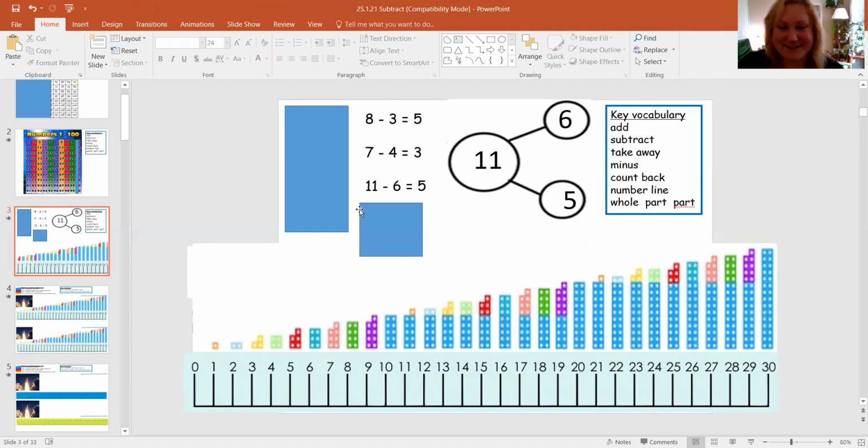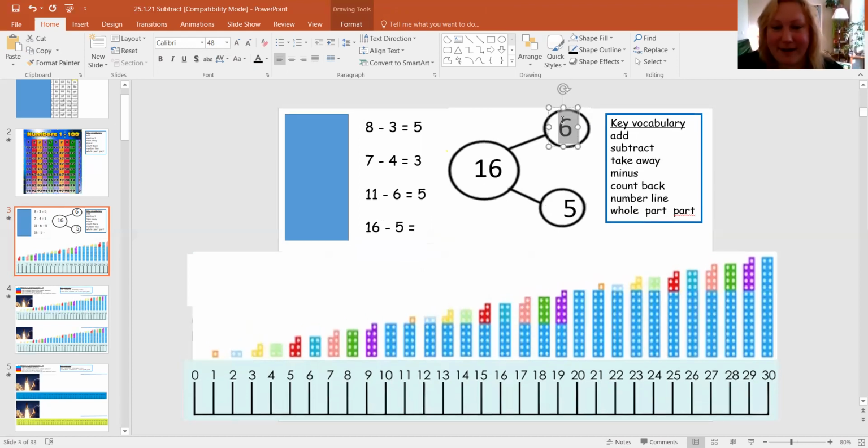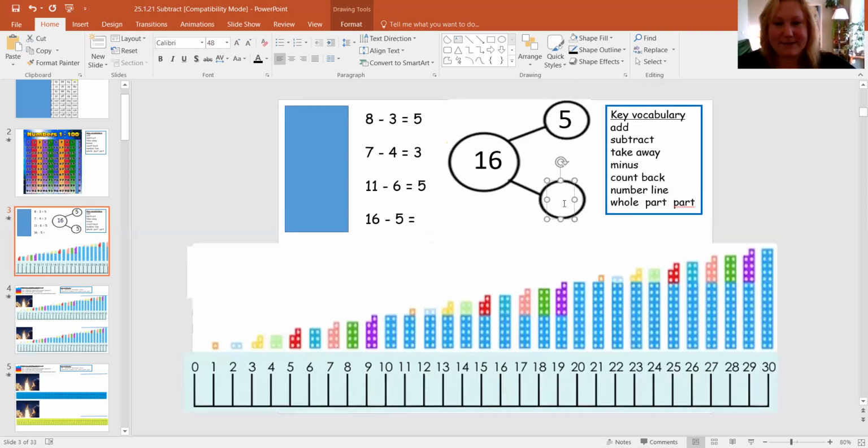Getting it now. Let's do one more. 16 take away 5. So I know my whole is 16. I know my first part is 5. What is my other part going to be? Let's find 16. I can't remember what 16 is. 6 is turquoise. Here we go. 16. Right, let's count back 5.